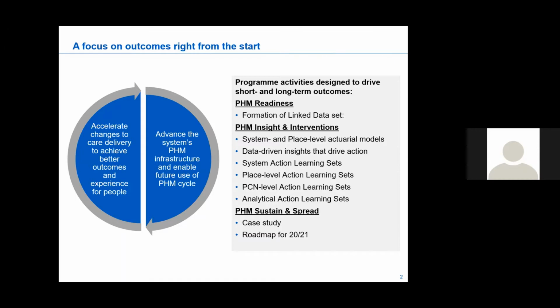That's fantastic. So, colleagues, some of you may know about the Population Health Management Development Programme, but just to recap very quickly, it's a 22-week action learning programme designed for systems, STPs and ICSs, really to try and enhance their population health management capacity and capability. As the slide shows, it really works on a number of different levels: at a system level to help inform decision making, place, primary care network, and there are a number of analytical action learning sets. So there are a series of learning sets throughout the 22 weeks to put in place an intervention at the end. Next slide, please, Janine.